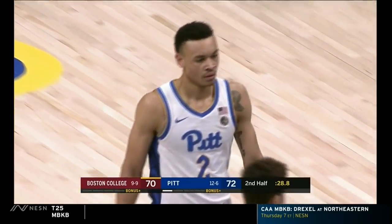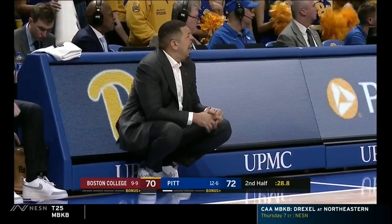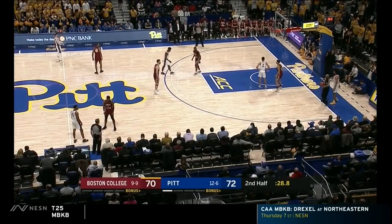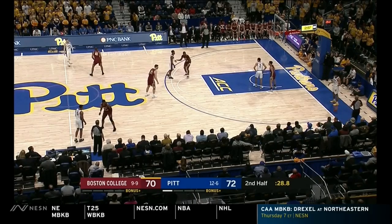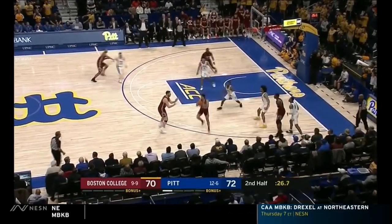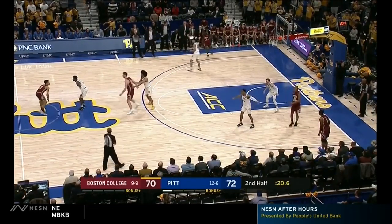Now with a 2-point game, Pitt needs to hold on. You can't allow this one to slip away after you've really been in control much of the second half. They fought from 14 down at the end of the first half. Well, from the last 3 minutes of the first half until now, they've pretty much controlled the game. But no doubt. Boston College, we showed you that play where Pitt got a 9-point lead, and Boston College just battled back. And good heavens, they have the ball. And a steal. And it was Jarius Hamilton that came away with it.